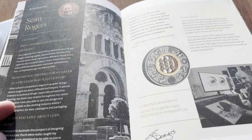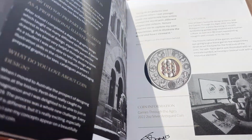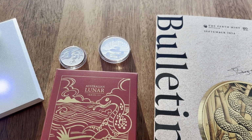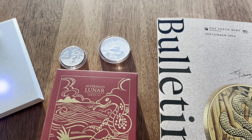So this goes all through about Sean and everything he's done, and he was an absolute gentleman today to talk to and have a bit of time with, to learn a little bit about the designs, and was able to articulate a couple of things for me that I can share with you as well, which just makes the understanding of the coins and what they've done a little bit more interesting.